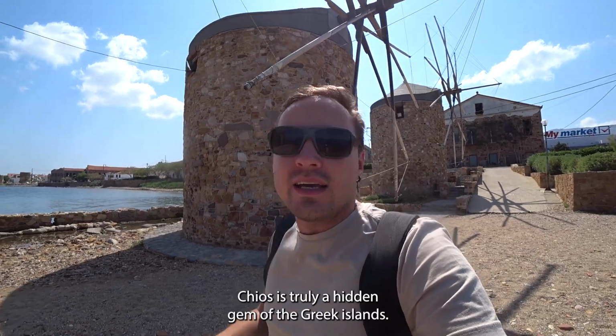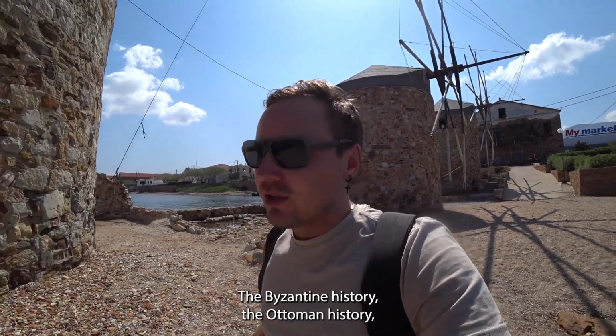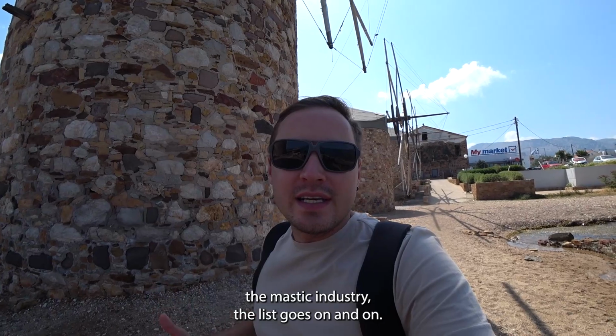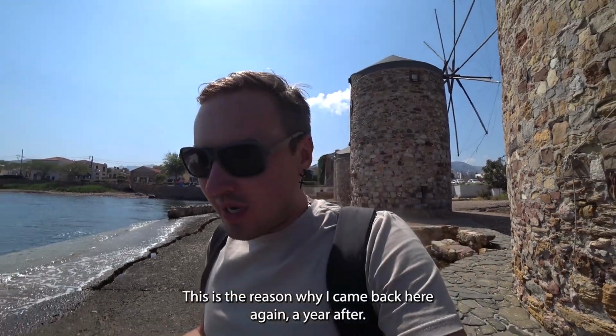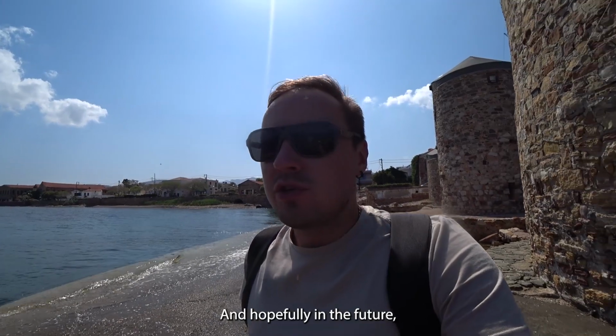Chios is truly a hidden gem of the Greek islands because it has too much to offer. The Byzantine history, the Ottoman history, the first leper colony, the abandoned village, the mastic industry, the list goes on and on. Unbelievable place. This is the reason why I came back here again a year after, and hopefully in the future many times more.